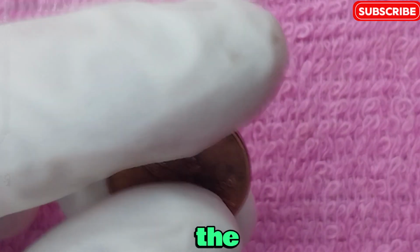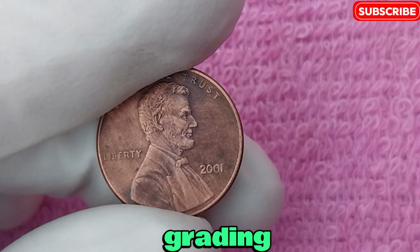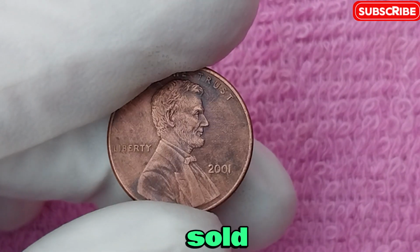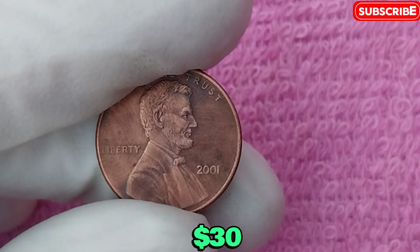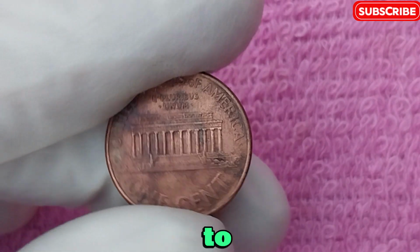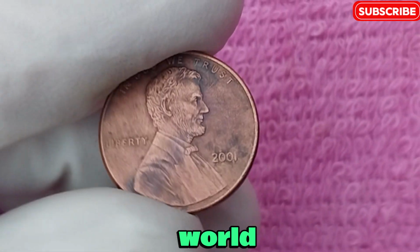According to rumors, the coin had been authenticated by a private grading firm, possibly struck on a platinum alloy foreign planchet, and sold at a confidential auction for $30 million. While no public records confirm this sale, its legend continues to spark debates in the numismatic world.